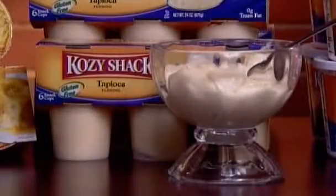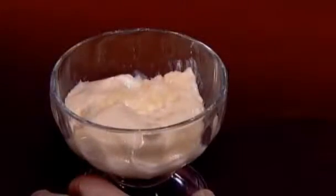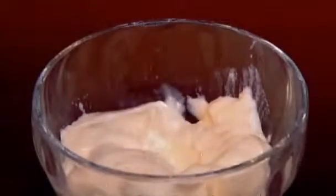Today, factories whip up tapioca pudding in big batches. Times have changed, but the appetite for this pearly pudding hasn't waned. The proof is truly in the pudding.